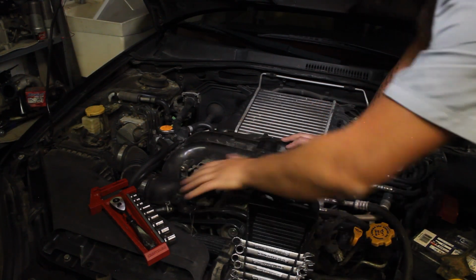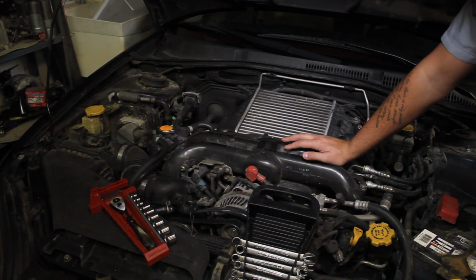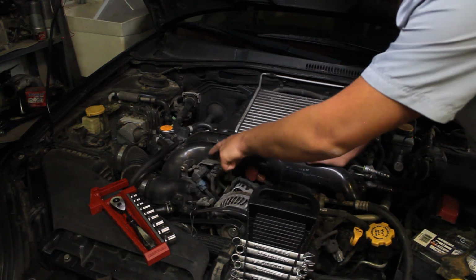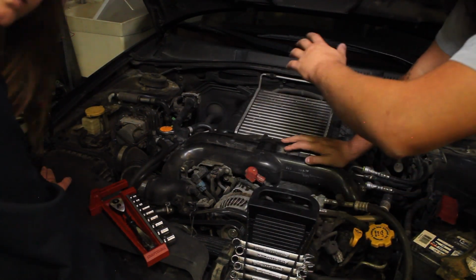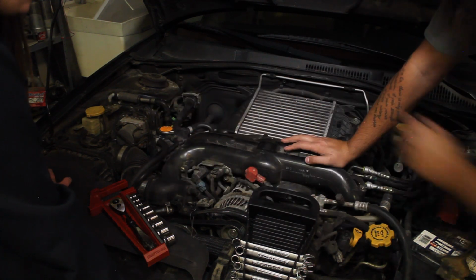It's kind of hard to see. Everything in here is basically all black plastic, so it's kind of hard to see right now. But this is the turbo inlet. It goes right here under the intake, back here to the turbo. And basically we're going to start by taking everything out around it and that's attached to it.